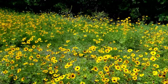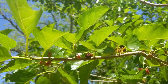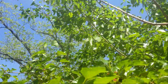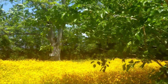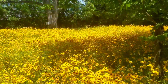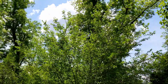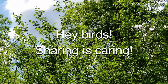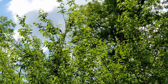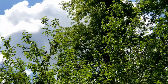Same spot, 3 weeks later. Mulberries, so many all the way up, almost ready to eat. The birds are loving it. Guys, leave me some berries. The whole flock is coming in to eat the mulberries. At least they tend to eat the ones on top I can't eat anyway.